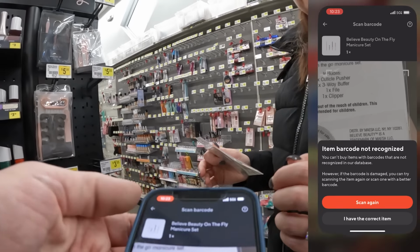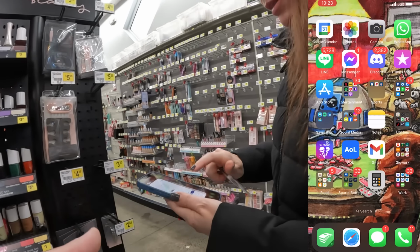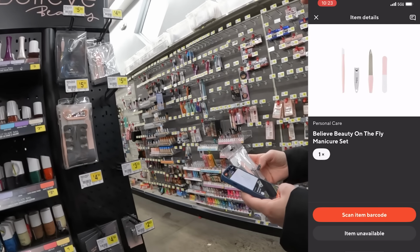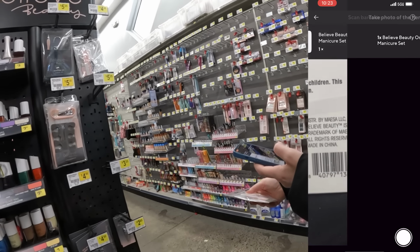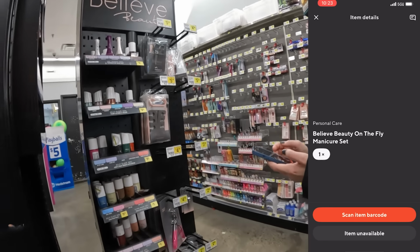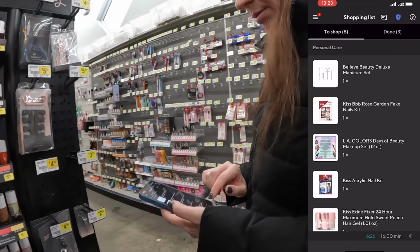It's like stuck. All right, come on, DoorDash. I gotta reset the app. No. I think I could have just scanned it again. I don't know where your thing is. Yeah, this is it. Scan item. I have the correct item. Add item. Okay, that one. Then, wait, what's happening? Why is DoorDash's app terrible? It keeps on freezing.